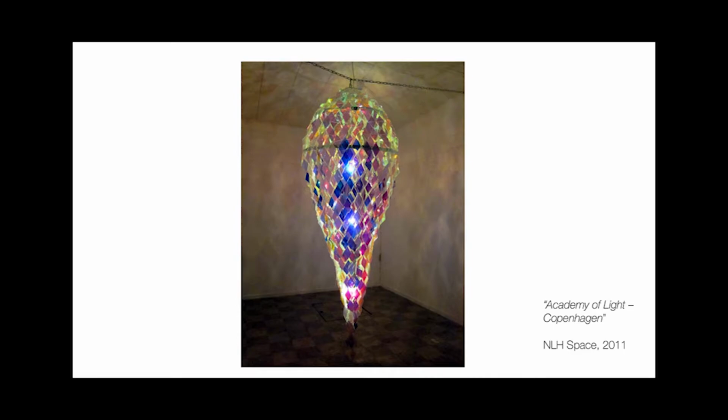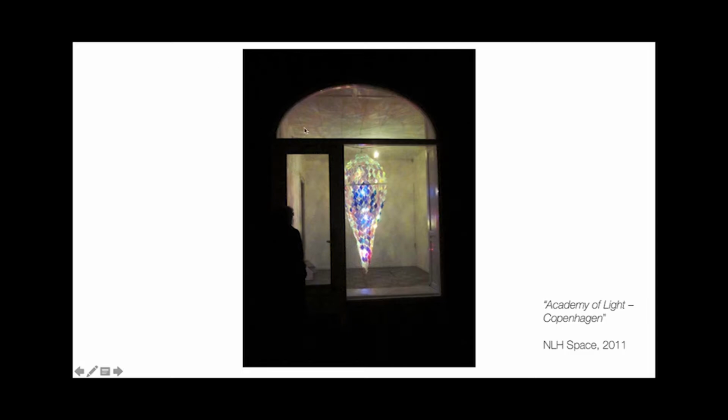And then at night, light would come out of the inside, and based off the subject position of the viewer, things would look different as well. So I was really interested in light itself being a character and relating within a very specific cultural context.